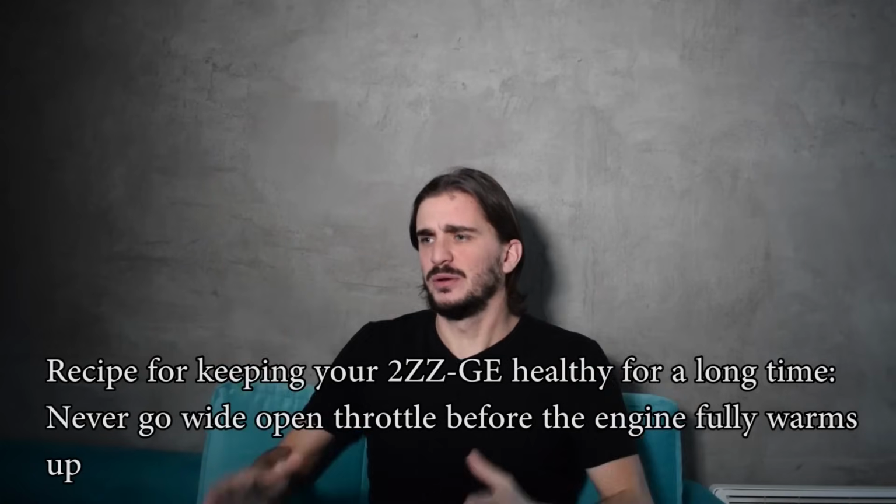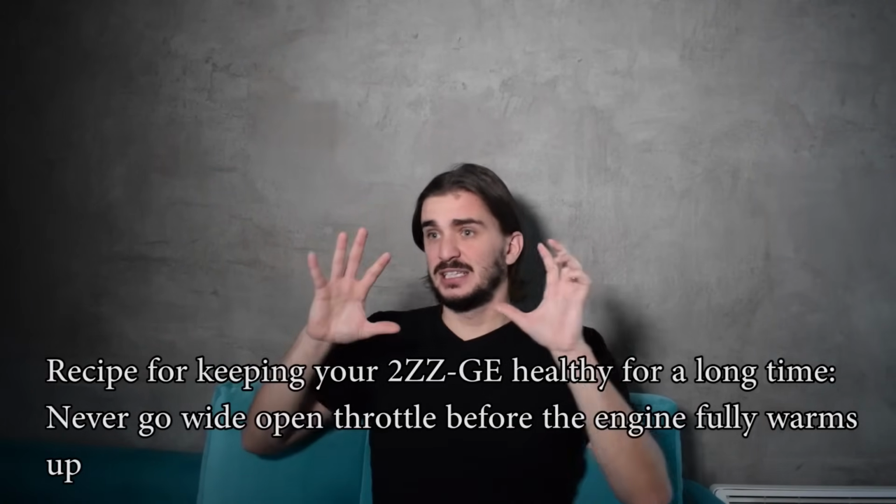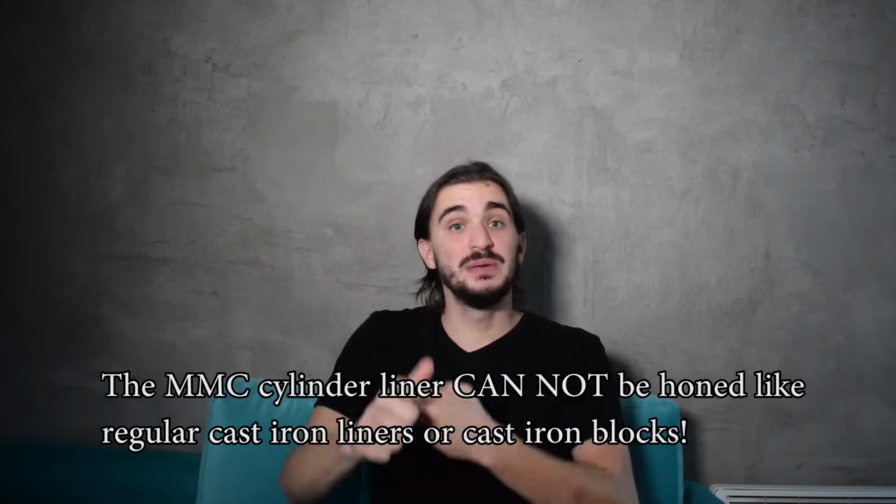Now, one of the biggest causes of death to the MMC liner in the 2ZZ is people stepping on the gas without the engine being warmed up. This kills the engine. Now, here's the deal. A 2ZZ with a lot of miles, you can't do what you would do to a regular engine. To a regular engine, you would hone the sleeves and be done with it, or rebore and hone the sleeves, put some different pistons in, be done with it. No. On the 2ZZ, no. Because the MMC cylinder liner cannot be honed.